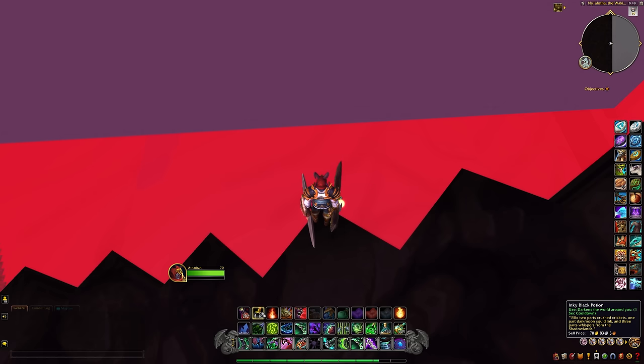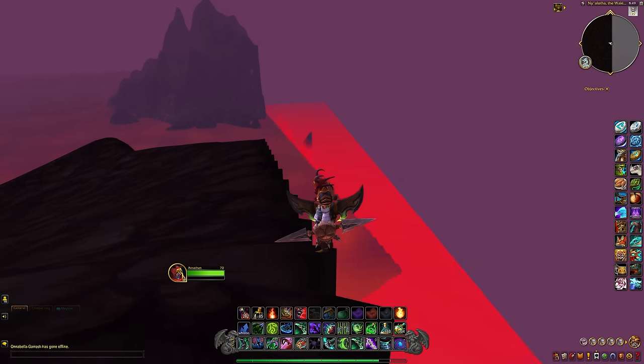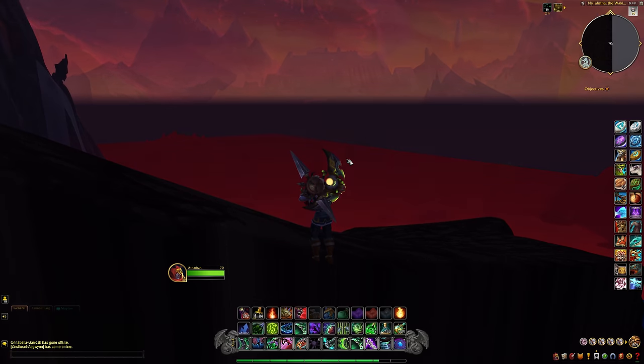It's very odd. Now, what I'm going to do is drink an inky black potion and the whole map gets a very new aesthetic to it. Watch this. Look at that.